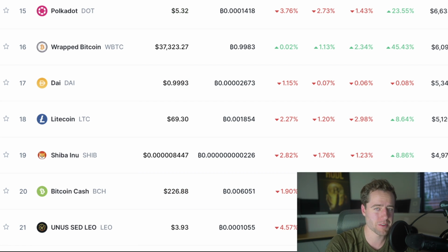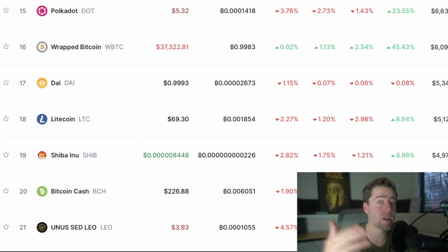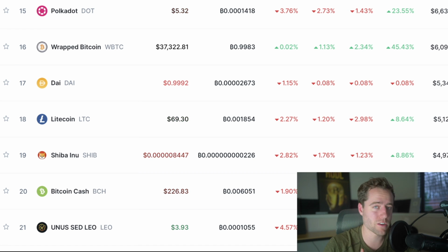Now, it's not super small. There could be micro caps that are $1 million, $2 million. There's some that are $40,000, stuff like that. But when you get under a couple million, it gets extremely risky. This is where some people get huge gains.